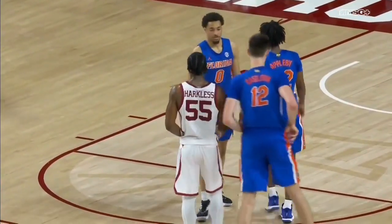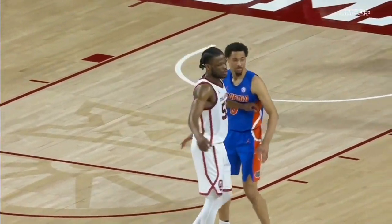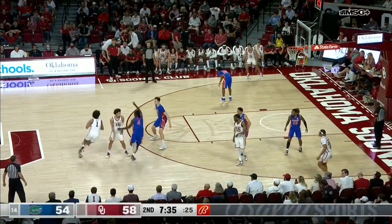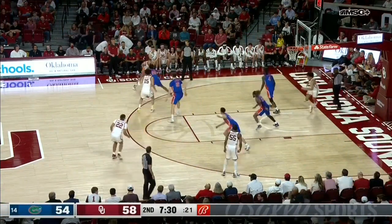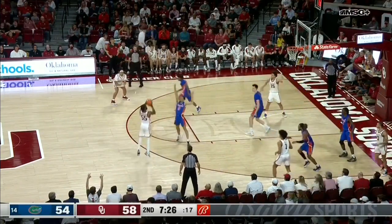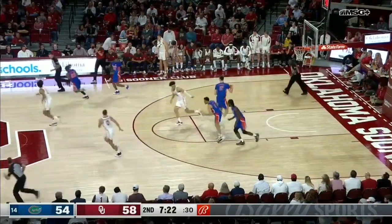Inside 4 or 5 minutes, and you have to have closers. And most of the time, it's a guy getting downhill, getting to the rim himself, creating help, getting to the paint. And really for Oklahoma, that guy is Jordan Goldwire, which he has that ability. But I think sometimes he shies away from the contact. And I'd like to see him get to the foul line. Harkless off the mark with that.